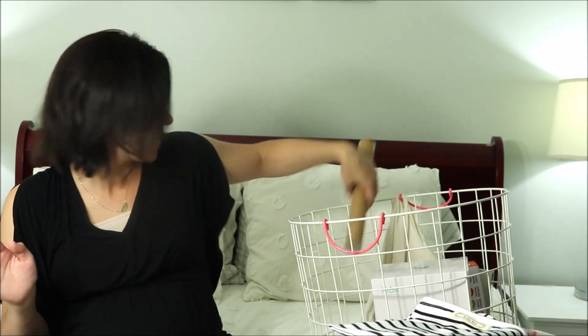But Miss Fong was just so affordable. So I'm hoping it's a good quality diaper bag since it was so inexpensive, and I've always purchased higher end ones. I'm hoping it works out. If not, maybe in the future I can upgrade, but hopefully it's good.